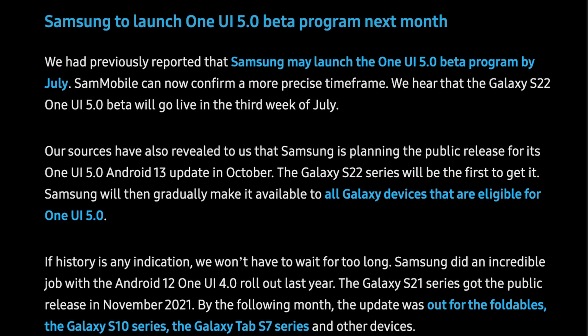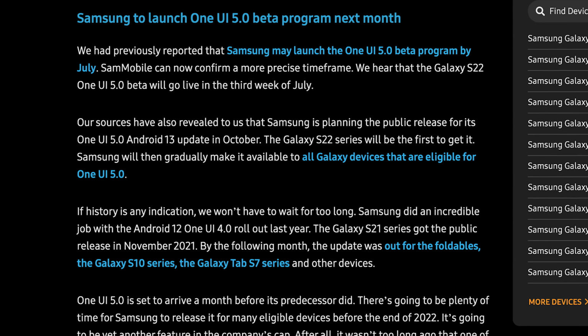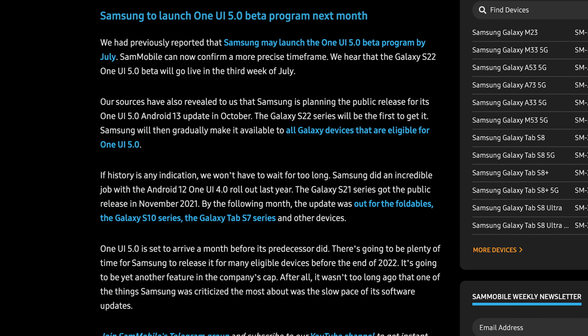The information we have at hand suggests that we should be seeing the first public beta release of One UI 5 going live the third week of July in 2022. If last year is anything to go by, then the Galaxy S22 series will be the first to get it, with Samsung potentially making it available to other Galaxy devices like the Galaxy S21 series.